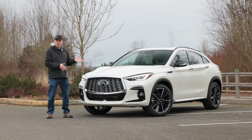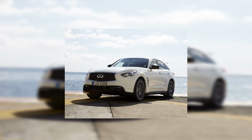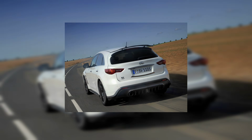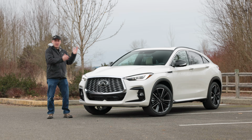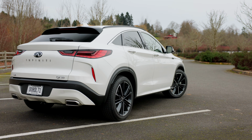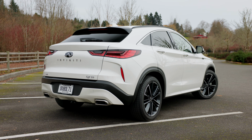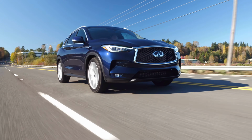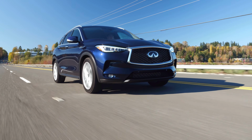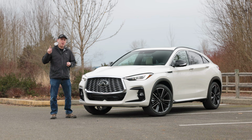Infiniti says that this coupe-style crossover recalls the original coupe crossover, the FX. Now, if you remember that vehicle, it was basically a Nissan 350 turned into a crossover with luxury appointments. The first thing you'll notice here is the coupe styling. That's right, this is a coupe version of the QX50, which we tested last year. And the QX50 actually had a lot of good stuff going for it. Let's take a look at this vehicle, check out all the features, and then we're going to take it for a drive.